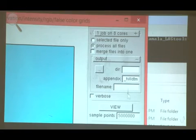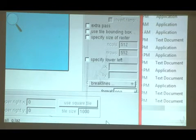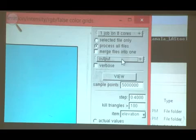Output, hillside shading. Oh, and where is my run button? A raster file is just a regular grid, like an image, like a JPEG, but instead of a pixel, you can have an elevation value, you can have a point density value. Raster is just another name for image or grid. Raster, image, grid, it's all the same. I need to close this rollout directory, otherwise I don't see my run button. Ah, here it is again.